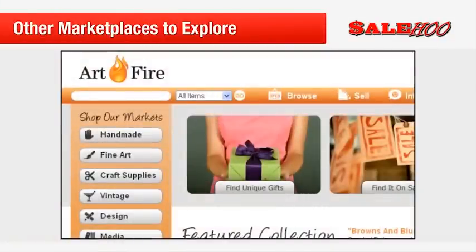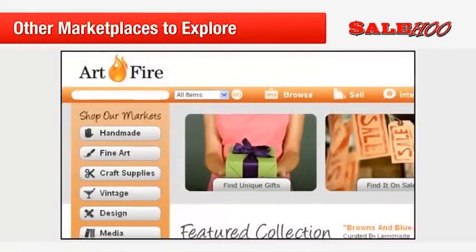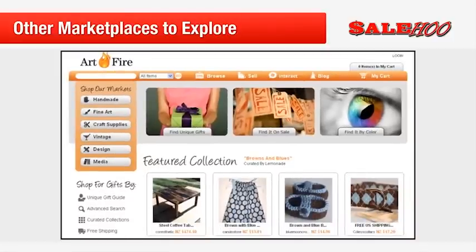Artfire.com was established in 2008 and it recently won the Auction Bites Sellers' Choice Awards, which asked sellers to rate marketplaces that they use on profitability, customer service, communication, ease of use, and whether they would recommend using the site to others.